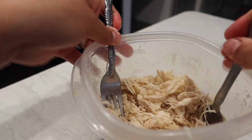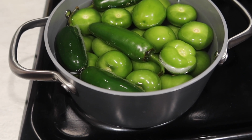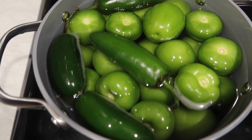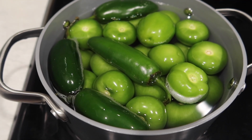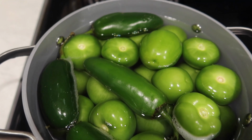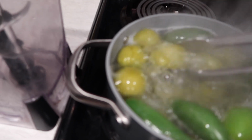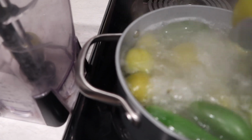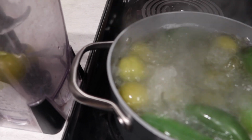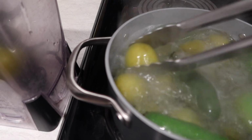But now let's go and make the green sauce. I have about 15 tomatillos, and then I also have 4 jalapenos. I might add one more because I feel like it's not going to be spicy. But this is what we have so far, and we're going to let that go until it comes to a boil. Okay, I'm going to start taking some out because you see how they're already opening? We don't want that. So as soon as it comes to a boil, you've got to start taking out the tomatillos.